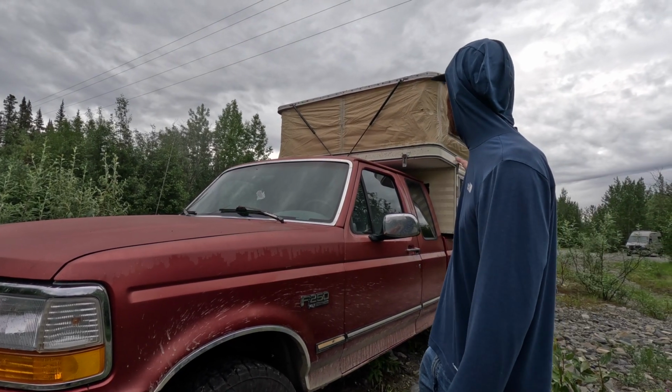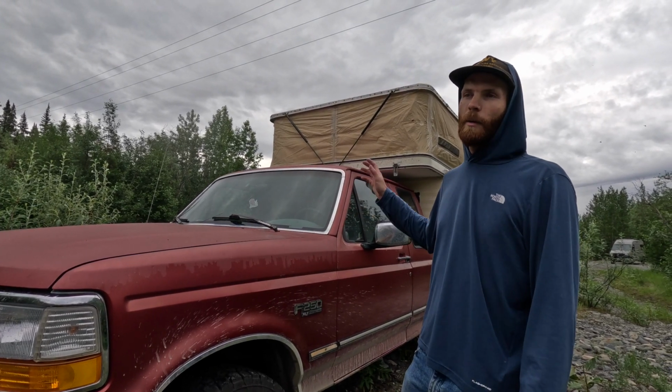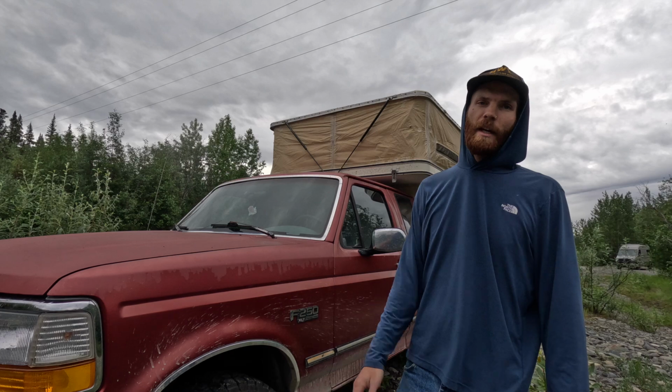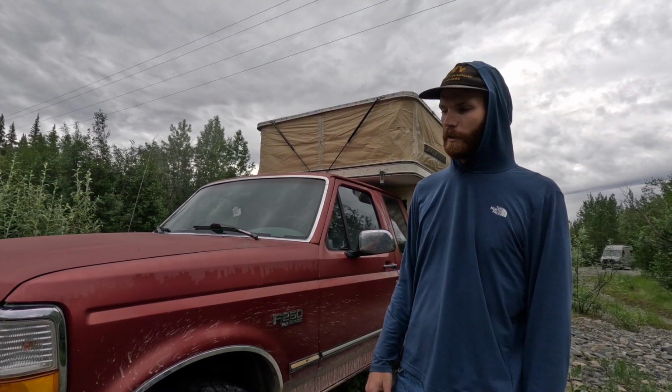The camper itself is a 1982 Four Wheel Camper Grandby. I think it's a 1982 from what I can see. It's definitely a Grandby. It's an 8-foot camper. We have it in a 6.5-foot bed. We'll show that in a little bit, but that hasn't really been much of a problem for us either.